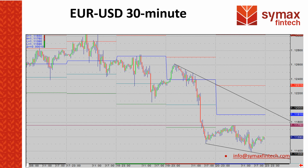Okay, now on the 30-minute for the euro against the dollar, I've got resistance at 112.00, also at 111.76 with support at 111.35.